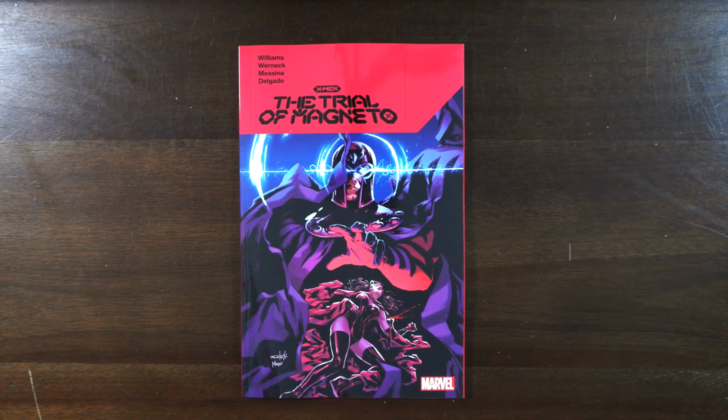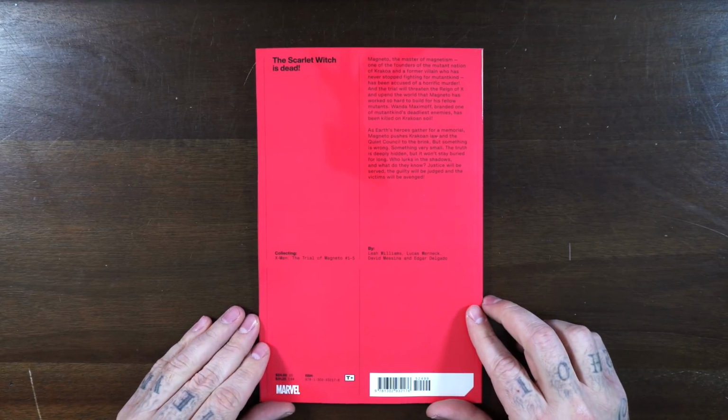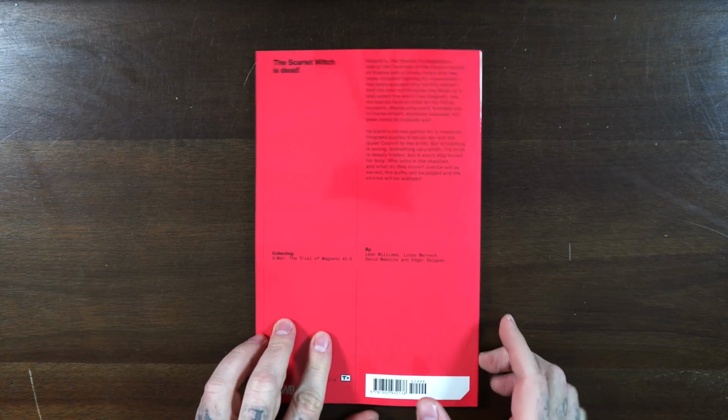All right, The Trial of Magneto. This is by Williams, Wernick, Messina, and Delgado. This is a miniseries during the Reign of X or Dawn of X. I forget what the last part was even called, which was a 5-issue miniseries. And it was a whodunit.